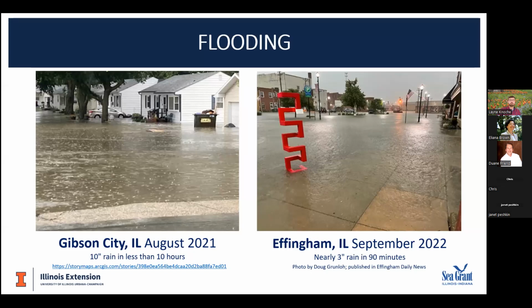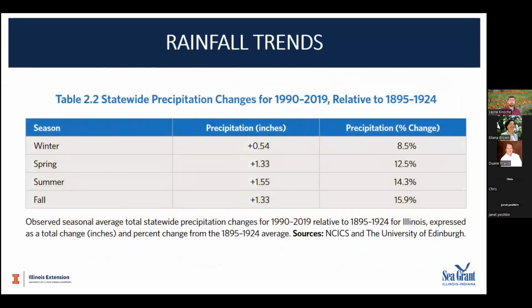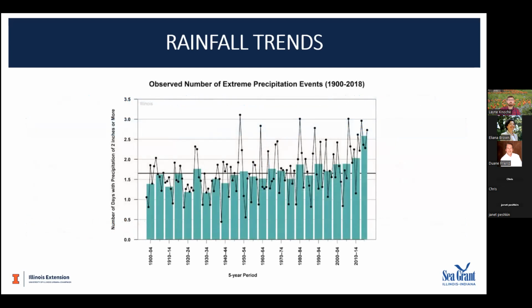Next slide, please. For the next 3 slides, these were ones that our state climatologist Trent Ford provided for us. The slide here shows that our rainfall trends are increasing. So if you have been hearing more about flooding and big storms, you are right on the money, because that is exactly what the data is showing. Next slide, please. And we're also seeing this increase in extreme rainfall. Now, extreme events are defined as those where 2 inches or more of total precipitation occurs in a 24-hour period.